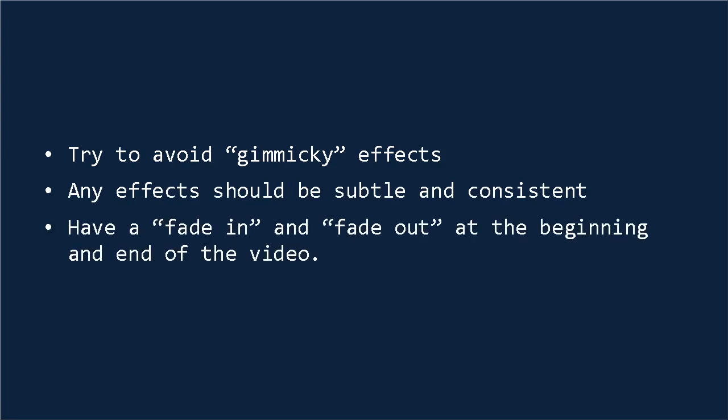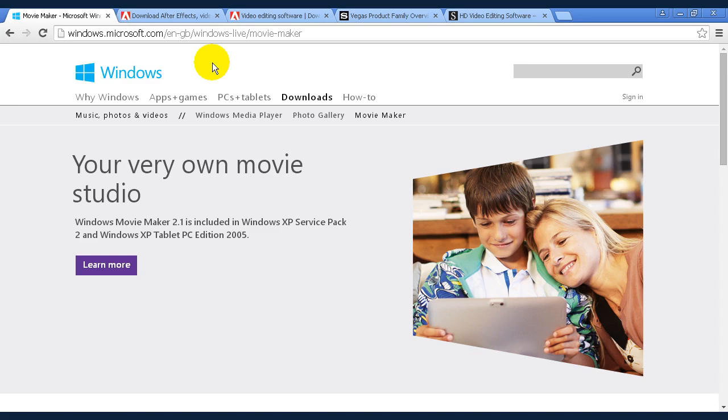At the very least, you want to add a fade in and a fade out effect at the beginning and end of the video, with the only exception to that rule being videos that have been purposely designed to look amateurish. To do all this, you're going to need a good piece of video editing software. Windows comes with Movie Maker, which is a free piece of software capable of very basic editing. And while this might be enough for your needs, you might be better off using something a bit more premium.